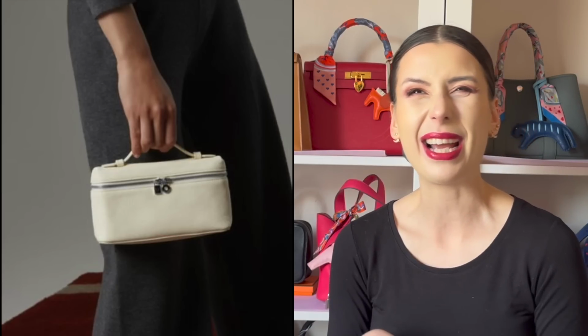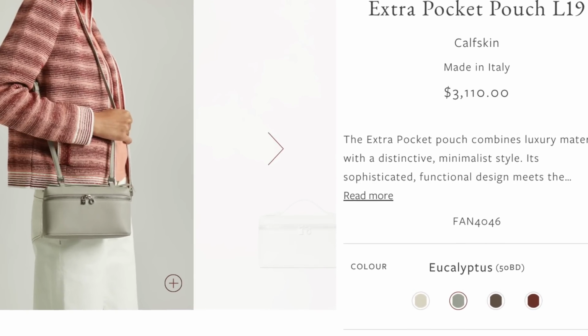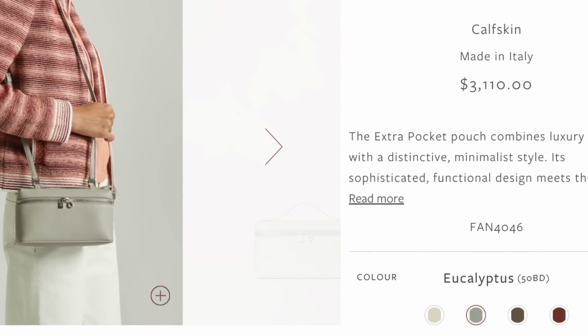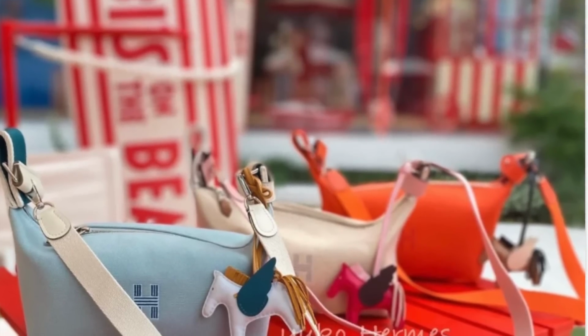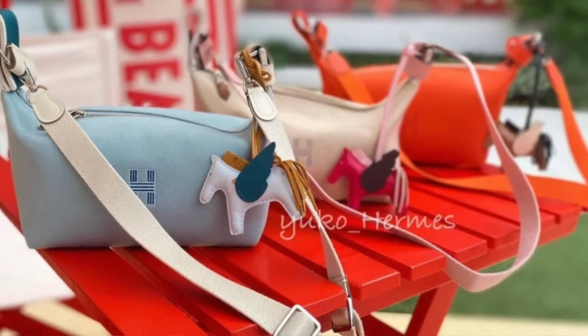Now, I've seen on the pre-loved market, these are around $5,000. I think the retail is about Australian $3,000 to $4,000 for the simple leather. And I know there was a trend of getting toiletry bags and turning them into handbags, such as the Nice from Louis Vuitton. People hacked that into a bag, and the bric-a-brac bag from Hermes, making that into a handbag.